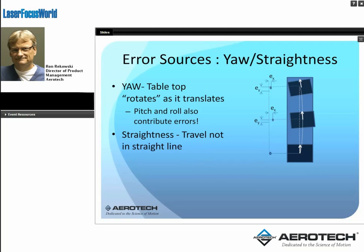Straightness and, to a greater degree, yaw are also stage performance specifications that can impact final part quality. Straightness is a fairly easy error concept to understand. As the stage moves up or down, as shown in the illustration, the actual motion can deviate to the left or to the right from center. The impact of yaw, however, is less straightforward.